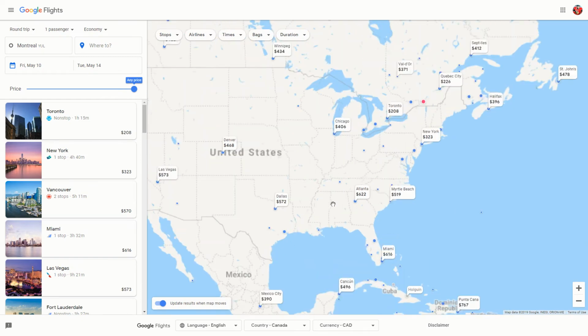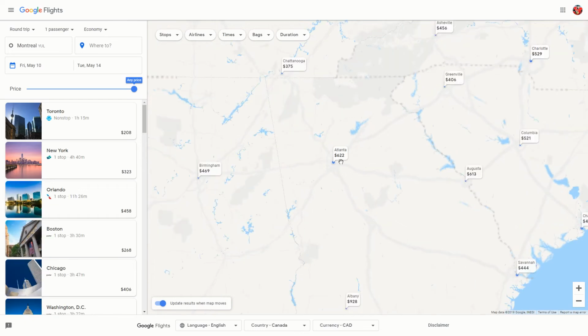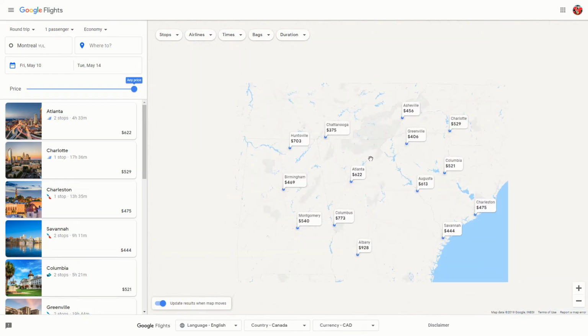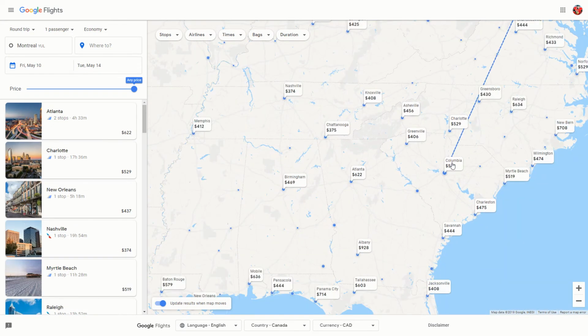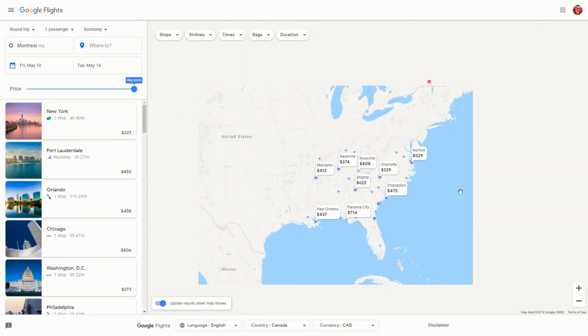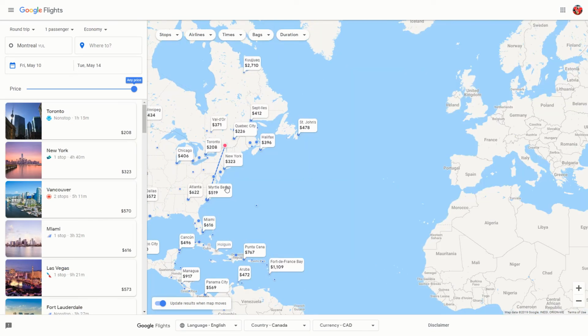So we zoom in here. Let's say we zoom in on Georgia. Got Atlanta right here, Albany, Savannah, Augusta. You want to go to any of those places? Or you want to compare places in Georgia? There you go. Charleston, Columbia, Greenville, Myrtle Beach, South Carolina. There you go. You could even go over to Europe if you wanted to. It's a really great feature if you're unsure of where you want to go.